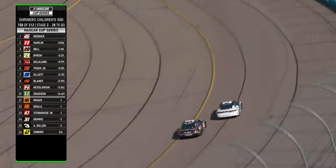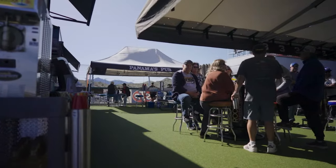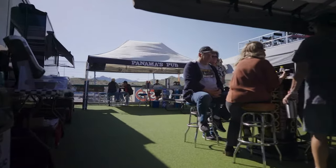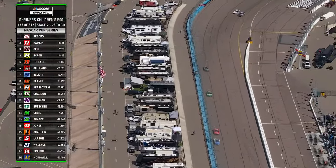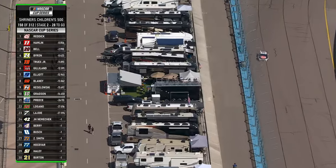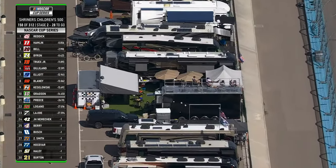So much fun being had in the infield of these racetracks. You've been seeing me cover the Tailgate Kings, buddy. This is the king of this weekend. Panama's pub, Uncle Phil and his wife's name, Panama, that's her pub. These guys, here they are right here in the backstretch. He's rented pretty much all of this, but that guy right there, Uncle Phil, he is the guy that you need to know. Fun being had right there.